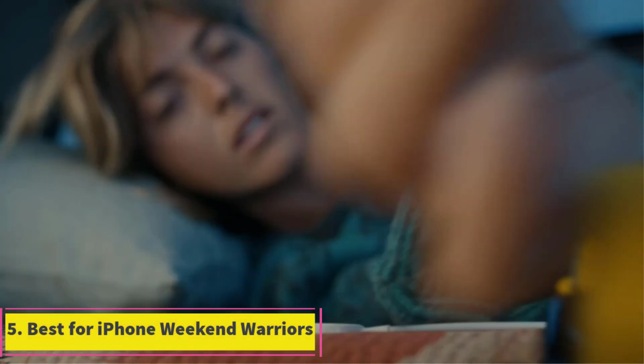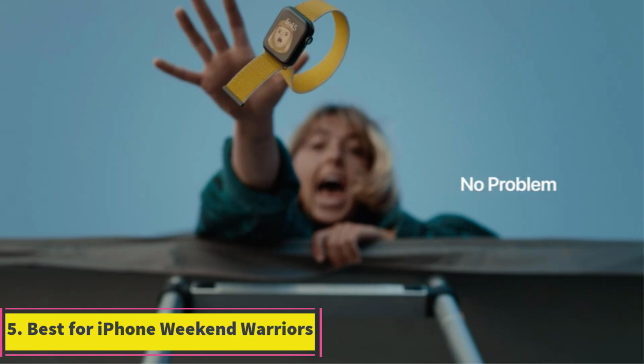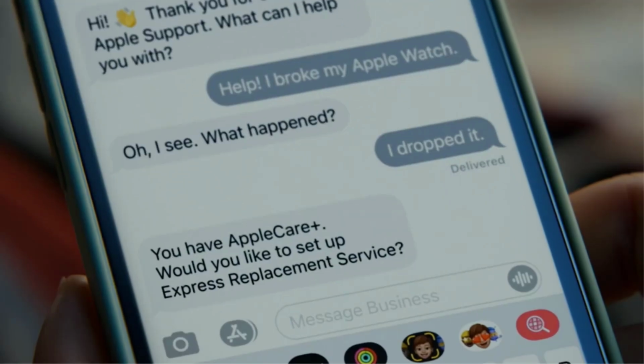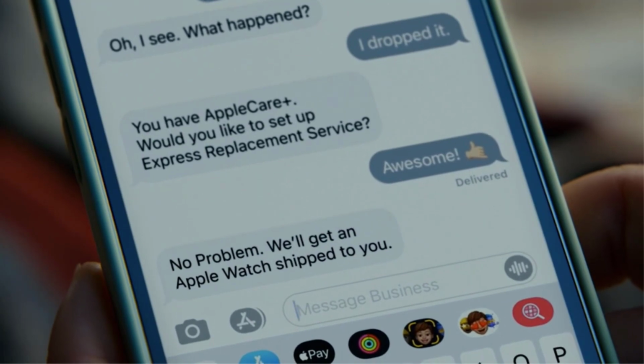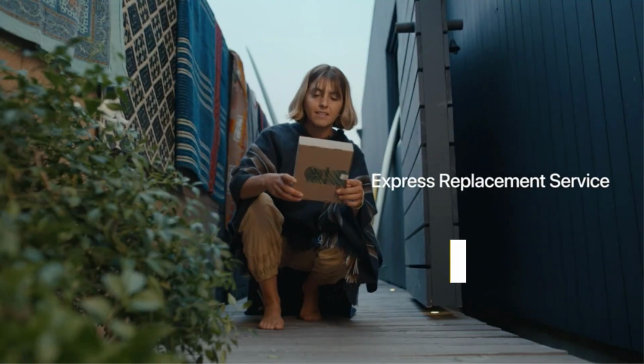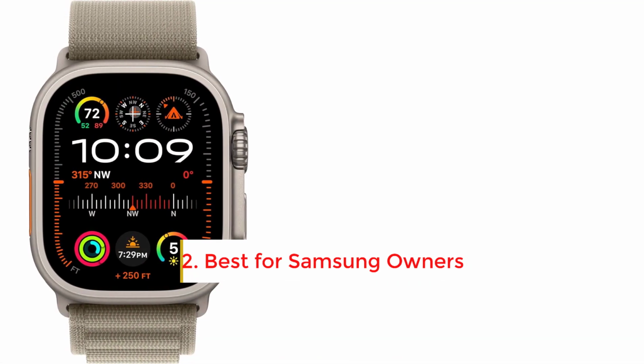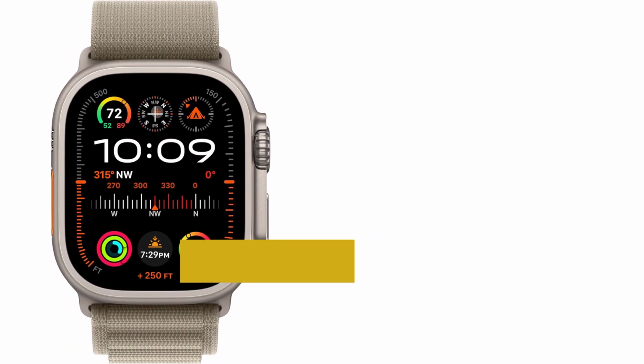Number 5. Best for iPhone Weekend Warriors. Do you find yourself exploring rugged terrain every weekend? If so, considering the high-end, durable, and generously sized Apple Watch Ultra 2, rated 8 out of 10, recommended by Wired, might be a wise decision. Its larger size brings extended battery life, nearly 4 days with regular usage.